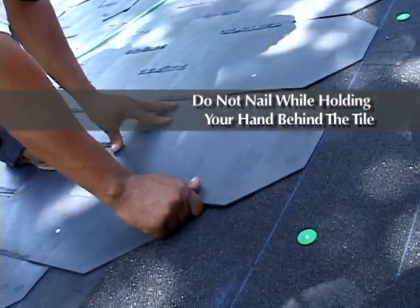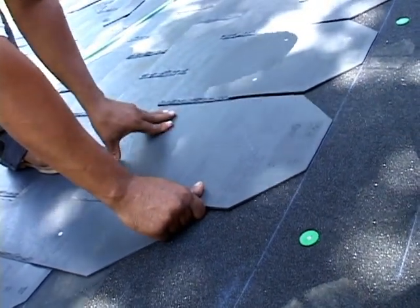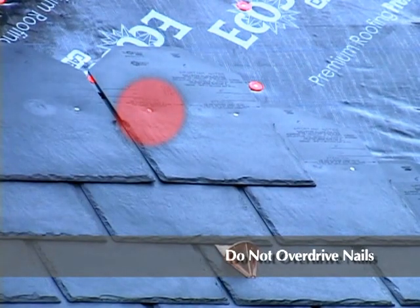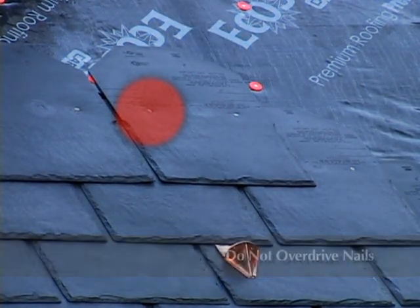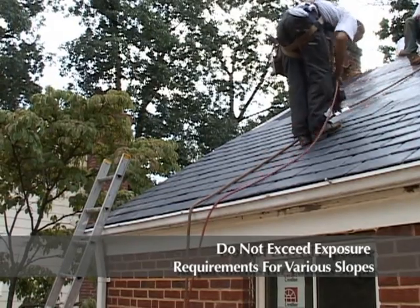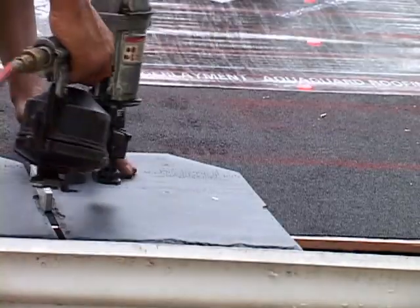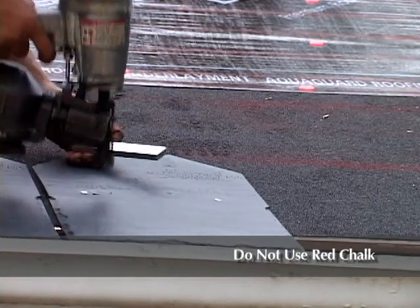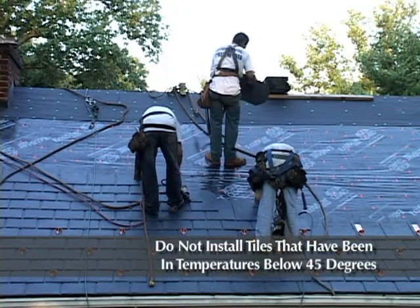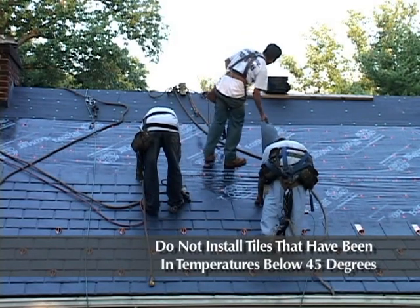This will cause the tile to kick up. Do not overdrive nails. Watch for dimples because that means you've overdriven the nail. Do not exceed exposure requirements for various slopes. Do not use red chalk. Do not install tiles that have been in temperatures below 45 degrees.